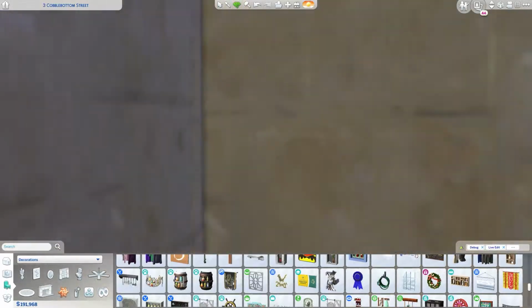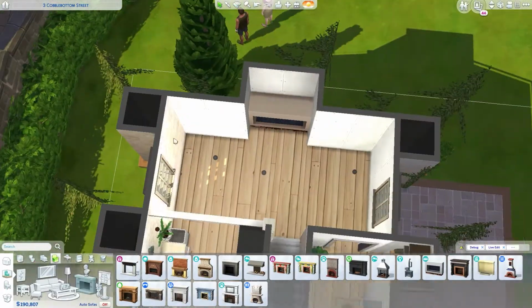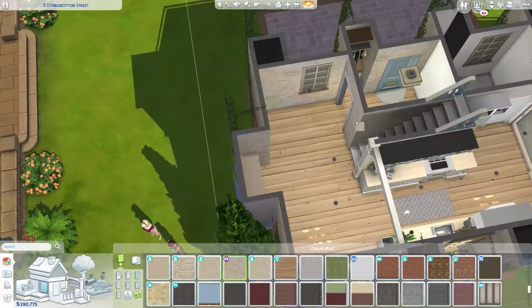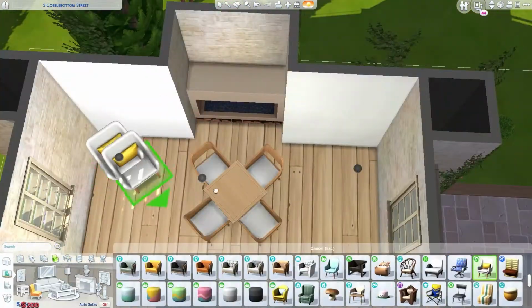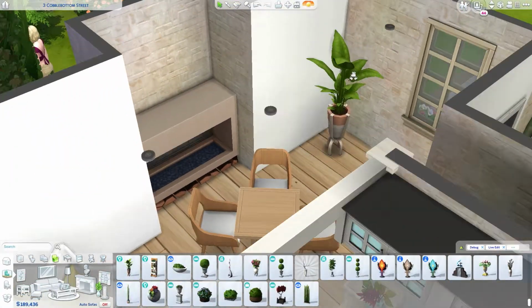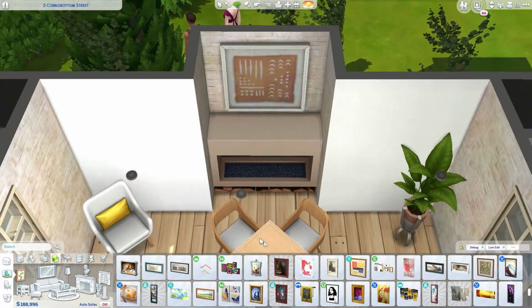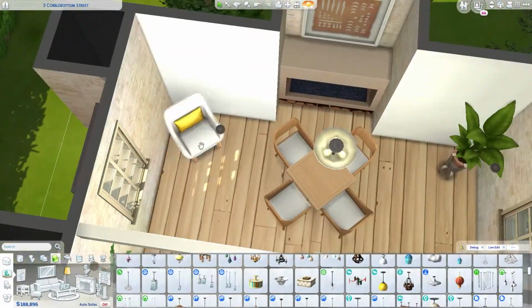I mean, gameplay friendly, so I always have to put a bathroom on the living space or, quote-unquote, public space. So this is the dining area, and it's very small, but everything's functional, especially the fireplace over there. And I play test everything, it just works fine.